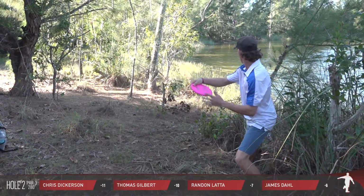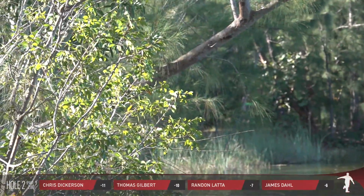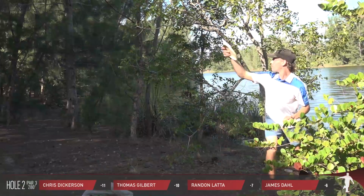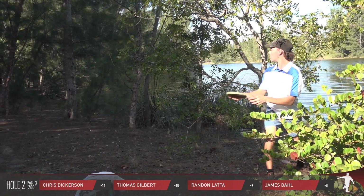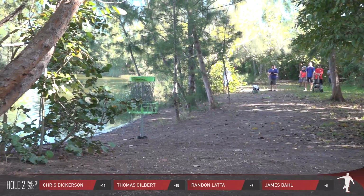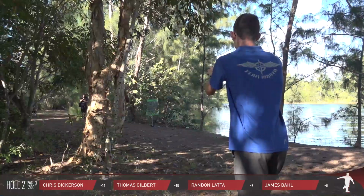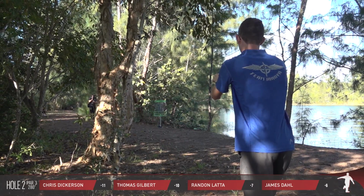And now Randon's going to have to move basically to the water's edge, and that's not an easy shot either. No. Looks like he's going to be a little bit short, so he's got some work to do here. Yeah. Gonna have to pitch up a putt up and around these trees. Ooh, gives it a pretty good run. Looks to stay dry there. Just barely. I know from my angle right next to him, I had no idea if that found the water or not, so.